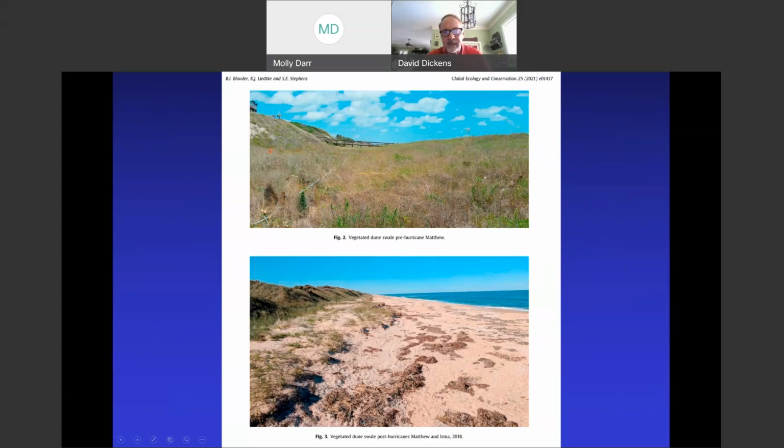This is pre-Hurricane Matthew, which was October of '16. And then Irma came through the same area and affected it even more in September of '17. This is a vegetated dune swale. Hopefully y'all can see my pointer right here. And this is where a lot of the gopher tortoises would burrow. This is after Hurricane Matthew and Irma, that same area. Basically that first dune is gone, okay? And you're left with this dune over here.